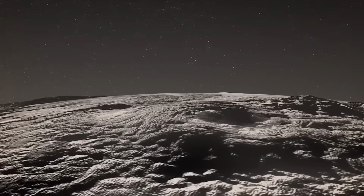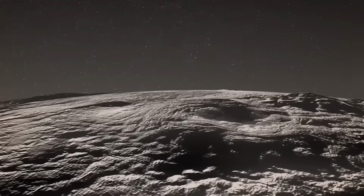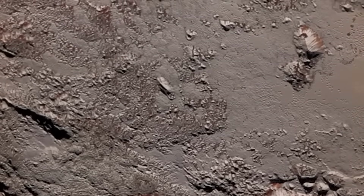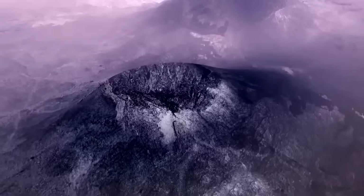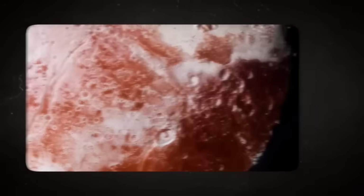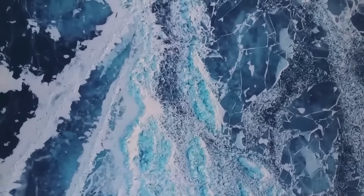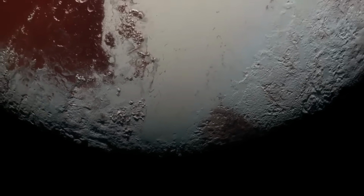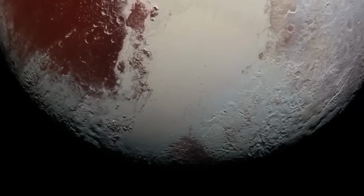So, as we gaze at this beautifully clear picture of Pluto, we're reminded of the journey from its discovery in 1930 to the flyby of New Horizons, and now to this next chapter with Webb. It's a story of exploration, innovation, and the unending quest to understand the cosmos, and it's far from over. With each observation, Webb is not just capturing light from across the universe, it's illuminating the path forward.